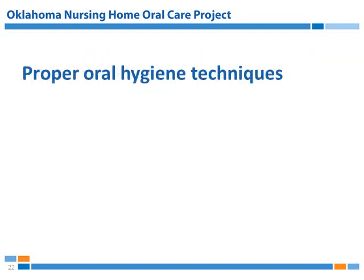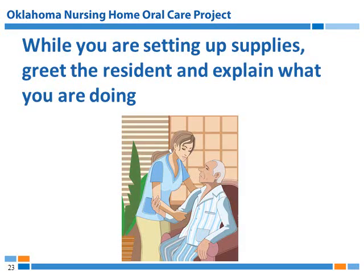Oral hygiene techniques. Let's go through. While you're setting up supplies, you want to greet the resident and explain what you're doing. If they have dementia, make sure you're greeting them with a smile, lower your voice tone, and do it at eye level.